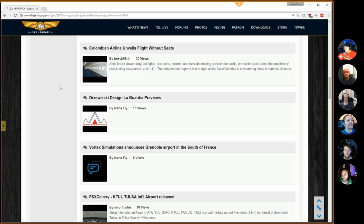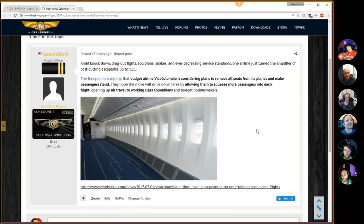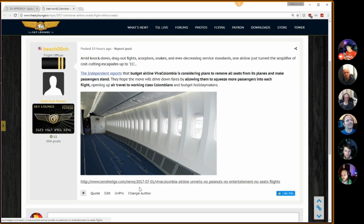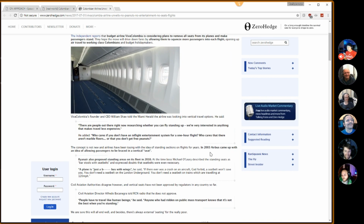Colombian airline unveils flight without seats. God. Get handrails. Sounds like the tube. Is this one of them parabolic flights where they float? The Independent reports that a budget airline, Viva Colombia, is considering plans to remove all seats from its planes and make passengers stand. They hope the move will drive down fares by allowing them to squeeze in more passengers in each flight.